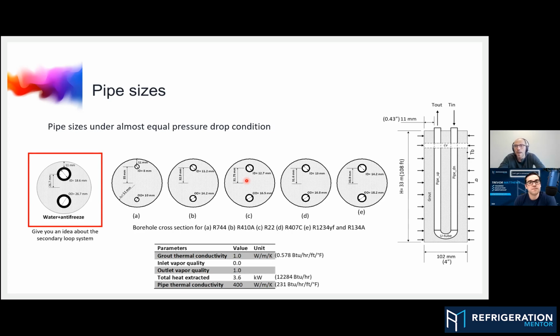We do the comparison based on that, just to show how different the other refrigerants are from R22. This is R407C, which is a zeotropic refrigerant with glide in the evaporation and condensation. And this is for both R134A and R1234yf, which have the same dimensions. So these two refrigerants are pretty close to each other, and then they continue to get bigger. With CO2, you have 11 millimeters, so less than an inch, all the way up to over an inch, or 14.2 millimeters.